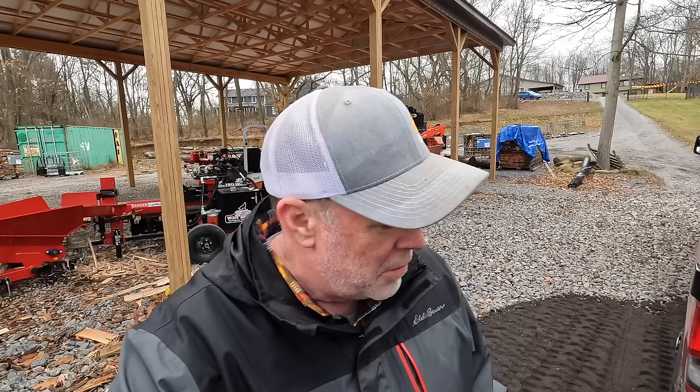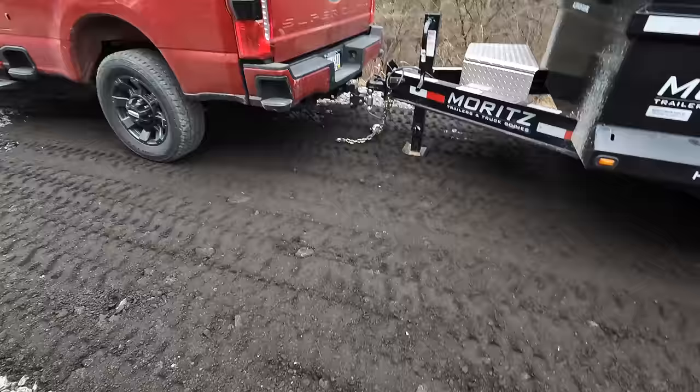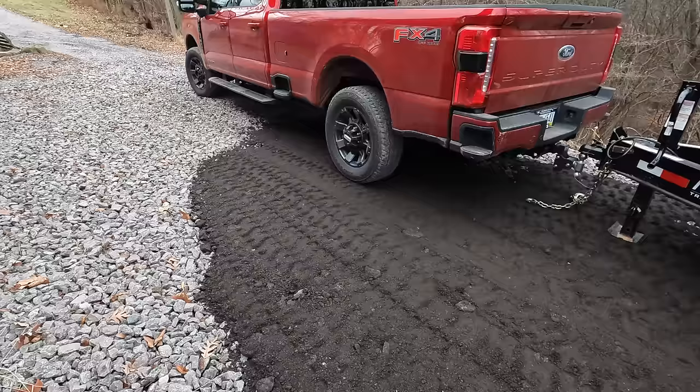But I tell you what, if you had a smooth drum roller, I think that would be the ticket. I just tracked this in with the machine, but you can see it tightens up really well. Fills in all the little voids on the base rock. Kind of like poor man's asphalt right here. Put this down in the summertime, smooth drum roller, be in business.